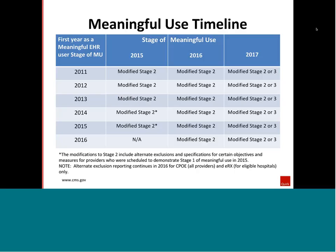Moving forward, if you'll be attesting for your first year next year, you'll be attesting for modified meaningful use stage 2. And then in 2017, there'll be modified meaningful use stage 2, or you can start early and attest for meaningful use stage 3, and in 2018 is when all eligible professionals will have to attest for stage 3.